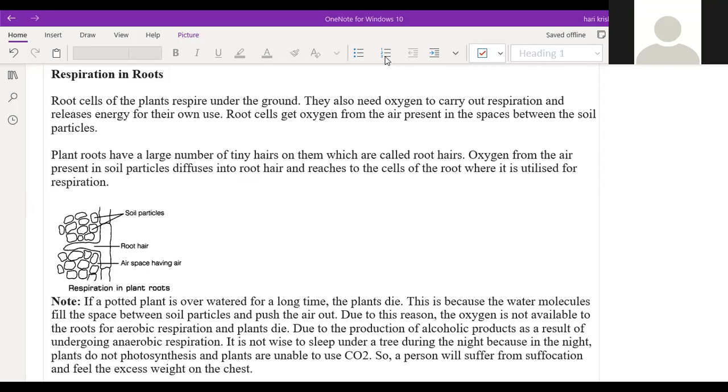Root cells of the plant respire too. They also need oxygen for respiration and release energy for their own use. Root cells get oxygen from the air present in the space between the soil particles. Plant roots have a large number of tiny hairs on them, which are called root hair. Oxygen from the air present in the soil particles goes into the root hair and reaches the cells of the root, where it is utilized for respiration.